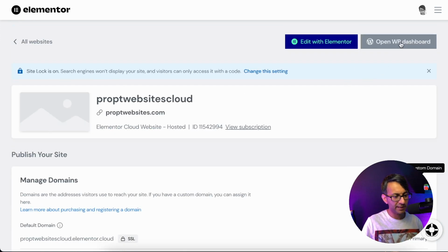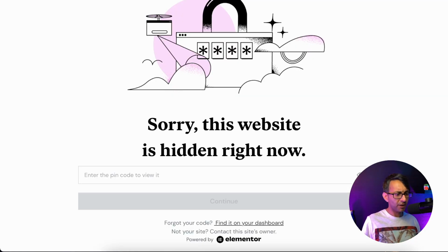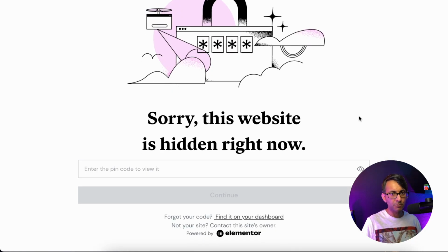And I'm just going to go over here and I'm going to go to this website. Let me just click it. Sorry, this website is hidden right now. So until you put in the code, no one can actually see the pages. So it's like a blocker in effect, which I think isn't a bad feature.